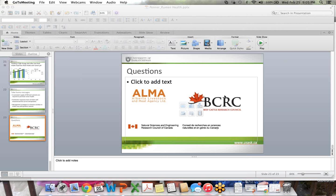Feedlot step-up diets, at the beginning was 13%, now we're at 22%. And then finally, cattle on full feed, at the beginning 5% of you had answered that as the greatest risk, and now 14%.